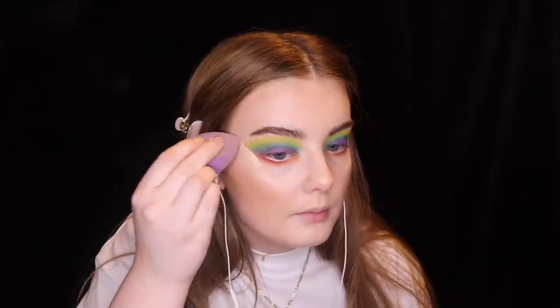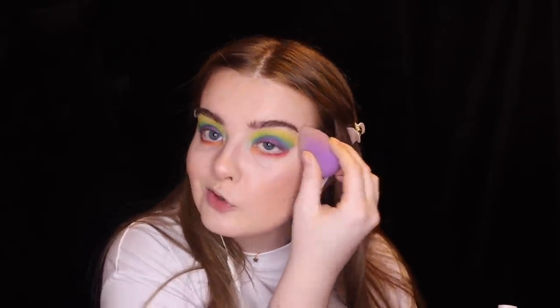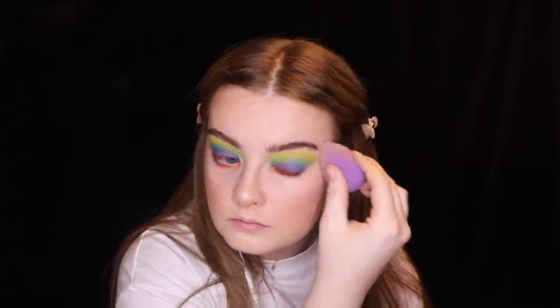Blend it out with a sponge. I'm just kind of dragging that shadow up. Do sort of a half cut crease and use one of the pressed glitters. This could turn out really good or really bad, so we'll see.